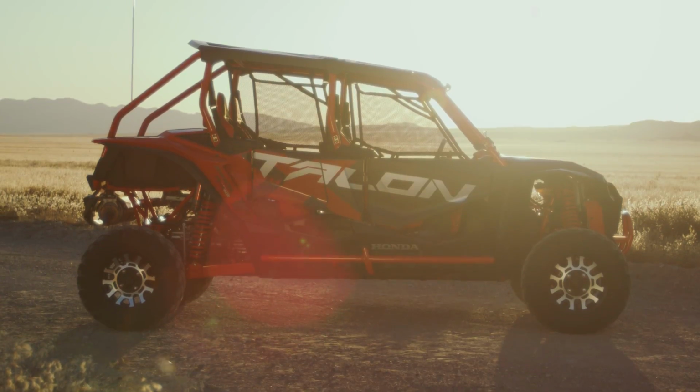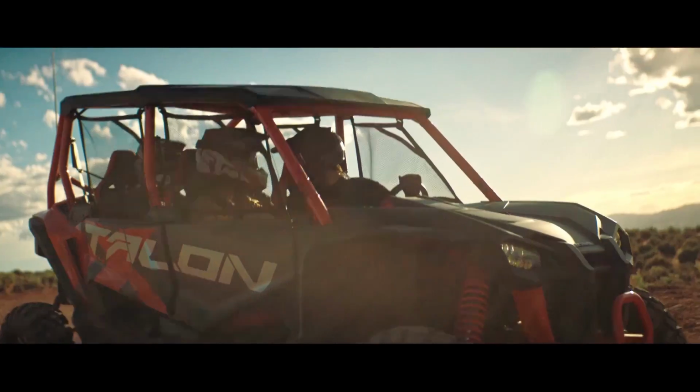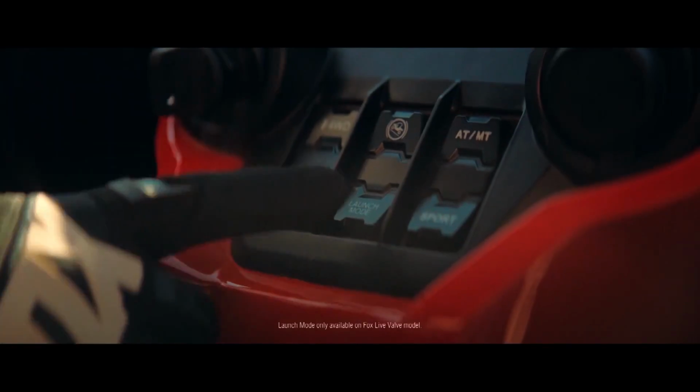The Fox Live Valve Edition features launch mode. You can disengage the clutch by pulling in both paddle shifters, rev the engine to redline, then drop the clutch by releasing the paddle shifters. It works. It's going to launch better than you can launch on your own. It's going to let you rev it harder than it will let you rev it without and dump the power. So there is a launch mode that's going to help you drag race so you can beat your buddy.